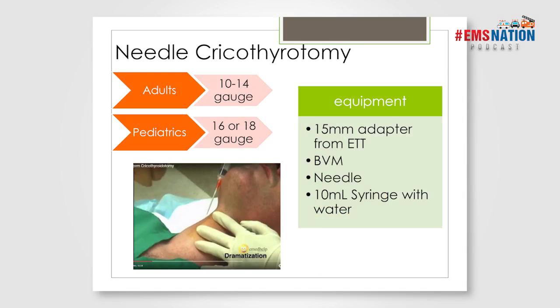Needle crikes have a place. You should never rule out the fact that you could need needle cricothyrotomy, particularly in kids or in very unique situations. You want to have as large of a catheter as possible. In adults, it's a 10 to 14 gauge needle. Yes, they do still make 10 gauge IV catheters that are out there. You can get them if you're lucky. They're kind of large, but they work.